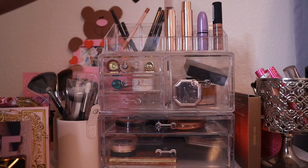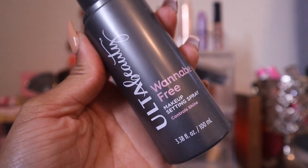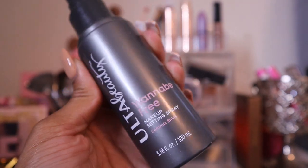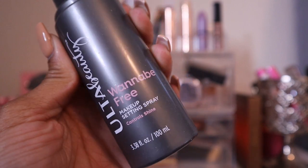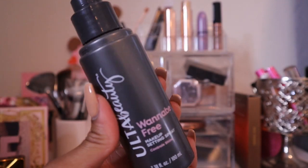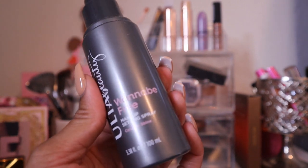And then the one lone setting spray that I'm going to be using is the Ulta Beauty Wannabe Free Makeup Setting Spray. This one controls shine. I actually have two of these. One is an SPF version, and then I have this one that's supposed to be more of a mattifying version. I actually lost the cap to this one, but we're still going to use it. I think it's a really nice face setting spray, so I'm putting that in here.